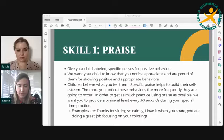So children believe what you tell them. This is how self-esteem is built, hearing these positive messages and starting to integrate it into what they do every day. So specific praise helps them understand what they need to do to go through a day filled with positivity and success. So the more frequently you notice these behaviors, label them, and especially build your enthusiasm towards them, the more you're going to see your child doing those behaviors. In your 5 minutes of special time practice, the trick is to try to do at least one labeled praise every 30 seconds, which is quite often and does feel like a lot of work, but the work pays off.